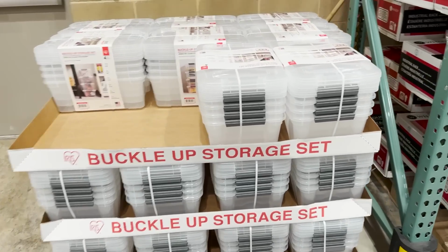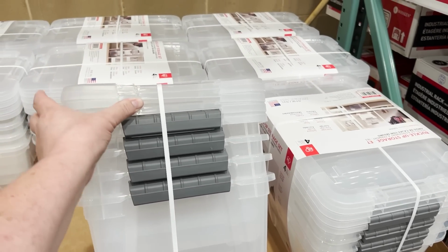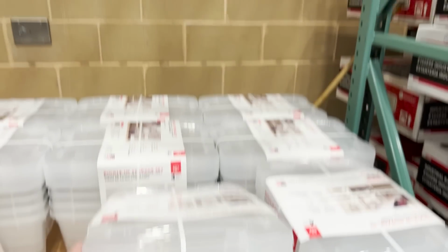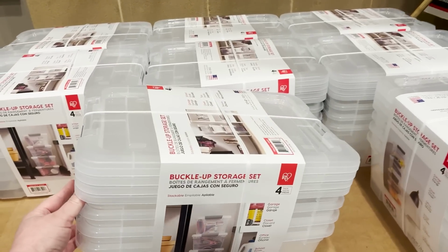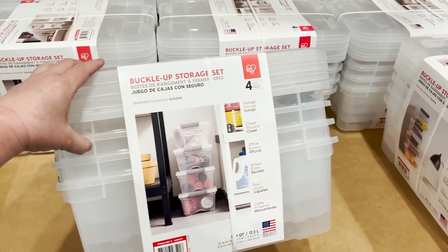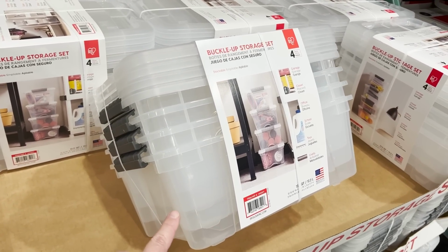I'm so excited. I've been waiting for this. So they have these containers and they're on sale right now. So for the four pack is $4.99, it's $2 off. I have these in a very top secret spot. These are perfect for stocking stuffers.